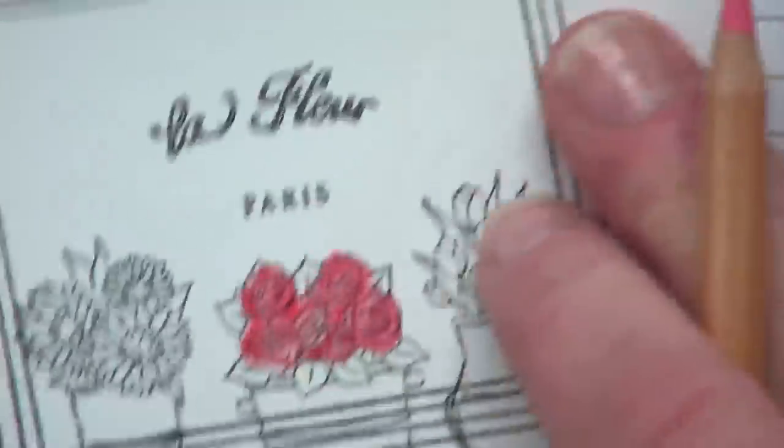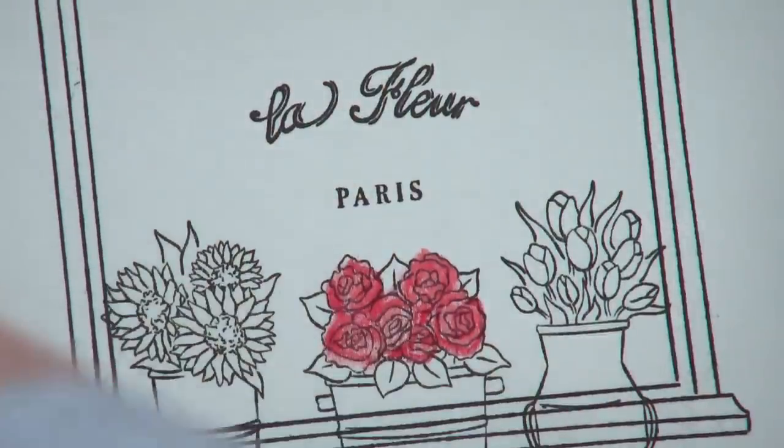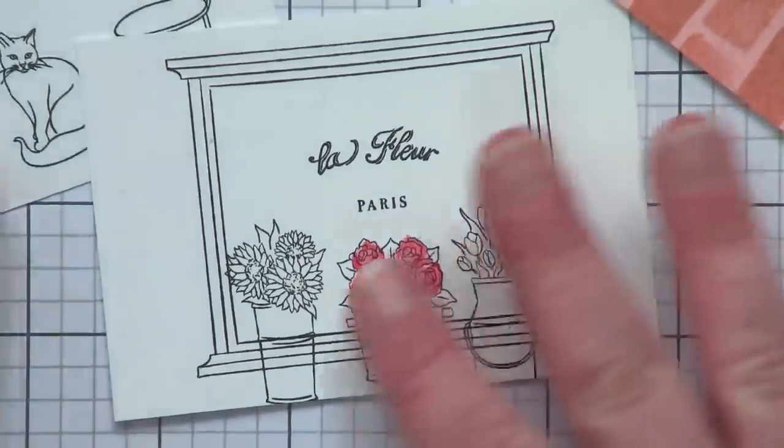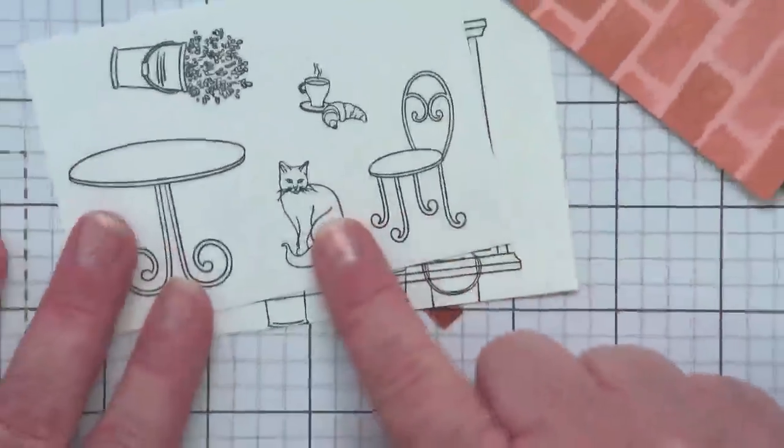Oop, went outside the line a little bit. So again, continue coloring on. I could spend hours coloring this little set. It's so much fun. Just gather all your little elements and look at the little kitty.